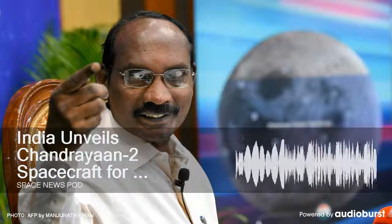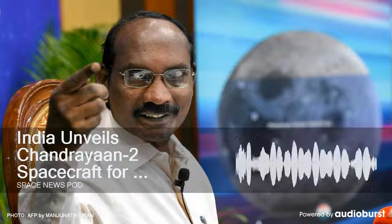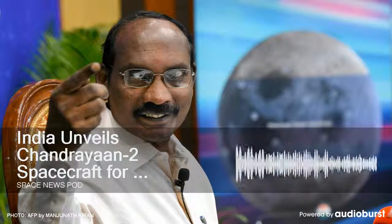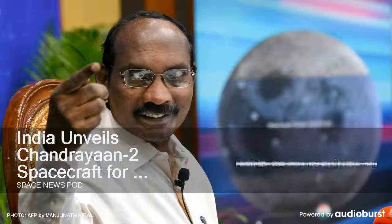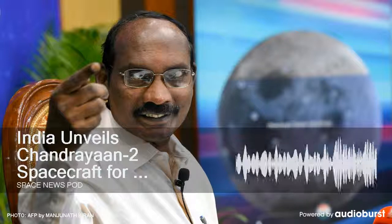And once it lands on the moon on September 6th, the rover Prayaan will come out of it and roll out onto the lunar surface for 300 to 400 meters. It'll spend 14 Earth days on the moon for carrying out different scientific experiments, and there will be 13 payloads in the spacecraft. 3 payloads in the rover, and the other 10 payloads in the lander and orbiter.